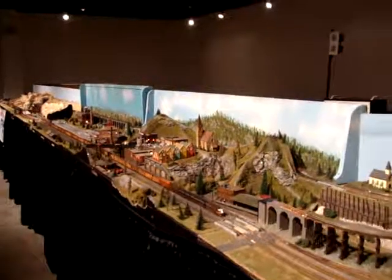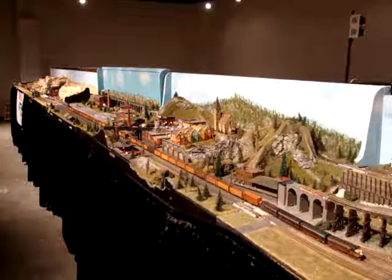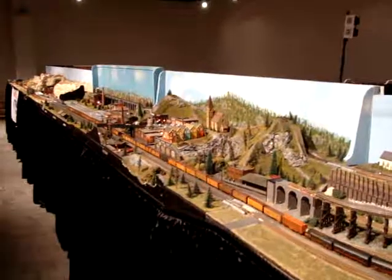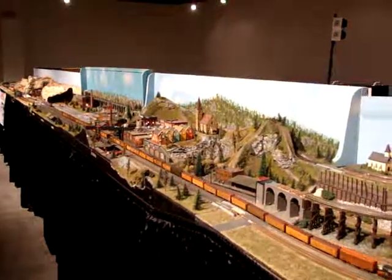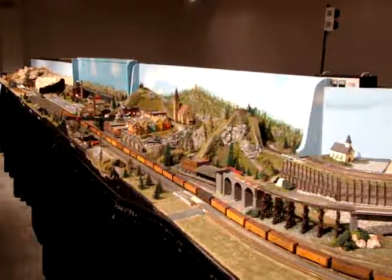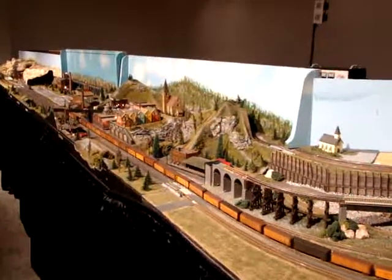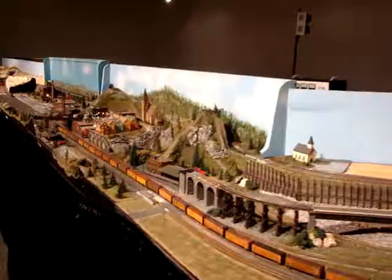We also have a permanent layout at our Middle Tennessee Railroad Museum on Willow Street here in downtown Nashville, right off of downtown Nashville, a block closer towards the river off of U.S. Route 70, Lebanon Pike.